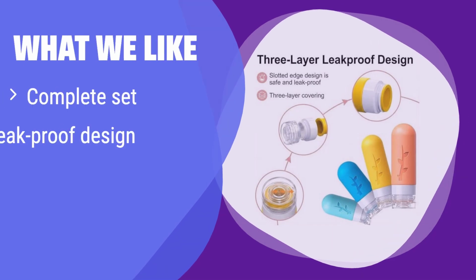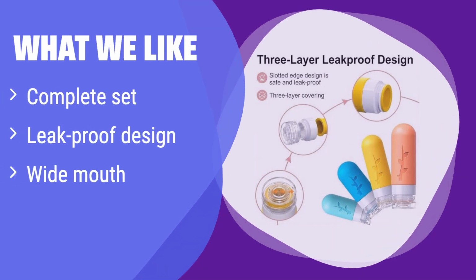What we like. This set offers a comprehensive solution for all your liquid and cream needs. Its leak-proof design ensures no spills in your luggage. If you're looking for a complete kit with various container types for different toiletries, this is the one for you.